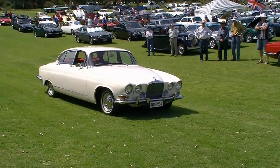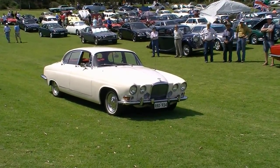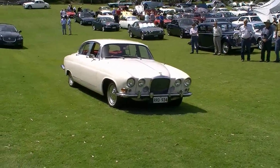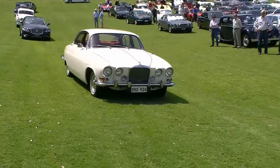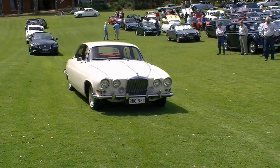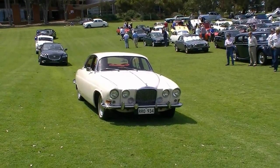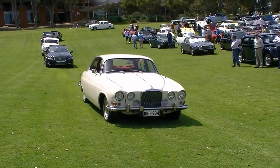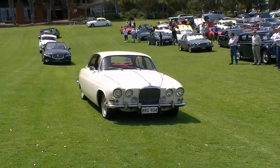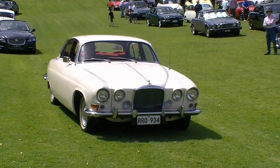The theme for the Mark 10 was good taste and correctness. Jaguar offered a four-speed gearbox with overdrive or a fully automatic transmission. The driver was presented with adjustable steering wheel, power steering, four disc brakes, independent front and rear brake systems, along with front and rear brake fluid warning lights. A Jaguar exclusive. It had independent front and rear suspension, which gave the passengers a very smooth but stable ride.